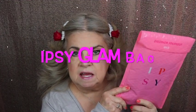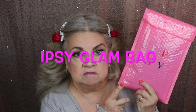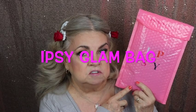Got my Ipsy glam bag today. This is my newest one I received. I have two of these. The other one got delivered to a different address. It's a long story. I got hacked and my billing address is different than my shipping, and I forgot to change that when I updated my account information. So anyway, long story short, I'll get it later. And it's actually being delivered at my daughter's, so that's a good thing.